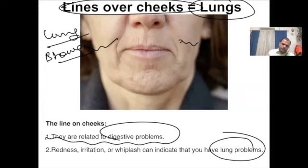And if we do some treatment for removing these wrinkles, we are not only removing the wrinkles, we are also working on the lungs. We are also treating the pathology of the lungs. So doing cosmetic treatment is not limited to the face, but is also bringing a very good effect in the body. So this is the lungs. Remember, the cheek line means lung line.